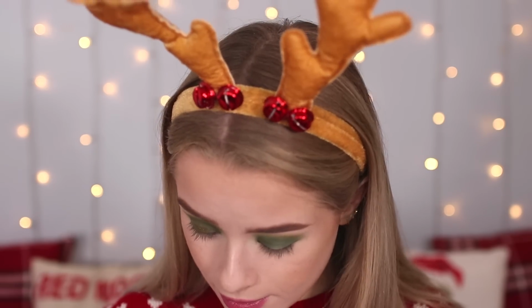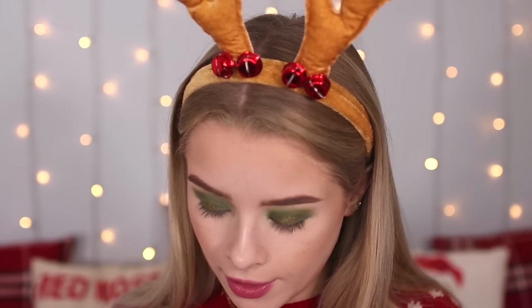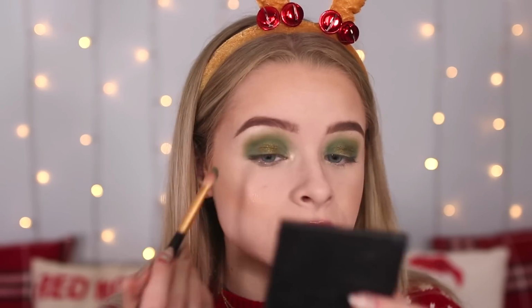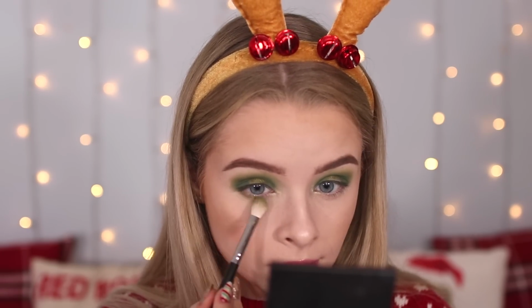These eyeshadows are so pretty. So far, they're really nice. I actually kind of feel like the Grinch. I'm taking this goldeny champagne colour and I'm going to put this on my inner corners. Ooh. Okay, what the heck. Even after choosing a few shades of this palette, I'm really, really liking it. I'm actually just going to go back in with a bit more of that green and add a bit more. And then I'm also adding those two green shades to my lower lash line.